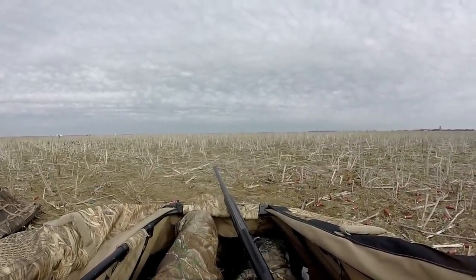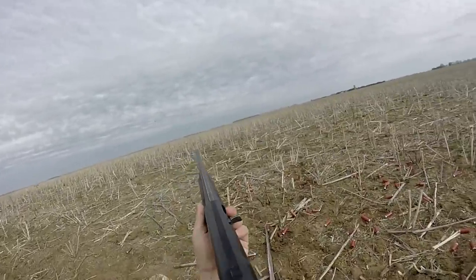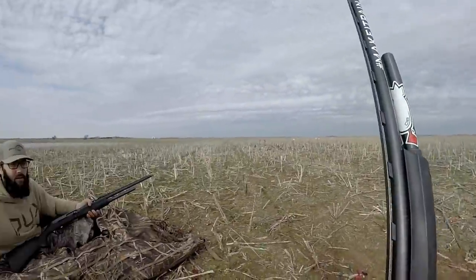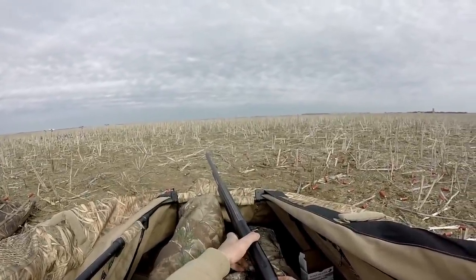Another group. You gonna take the white? Yeah. All right. He did. Oh, I shot behind him. I got the white tipper. Yep. Well, here we go. These birds are absolutely getting on the deck.